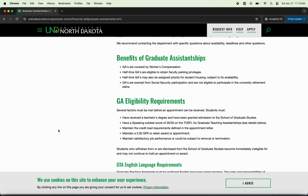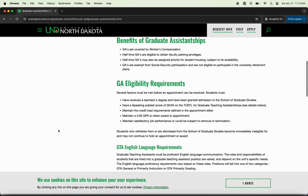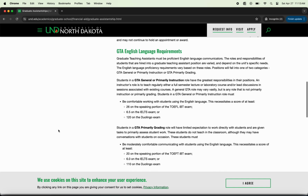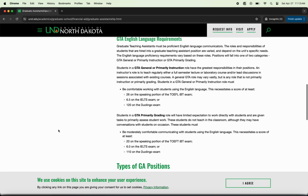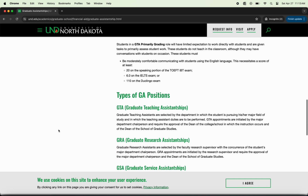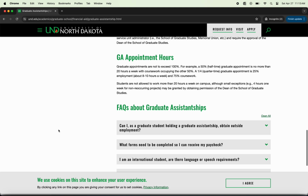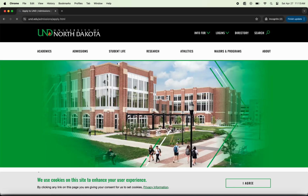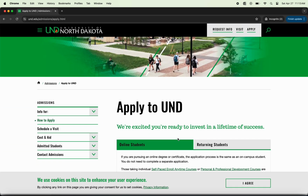So, and they have their requirements, like the eligibility requirements. So students must receive a bachelor's degree and must have been granted admission to the School of Graduate Studies. So you need to apply to the school first. You need to write TOEFL. I think most schools, if you were taught in English in your undergrad or grad and you're applying to the school, you don't need TOEFL. But since they are really emphasizing on English exam here, I think you can write it.